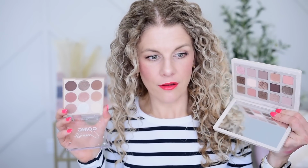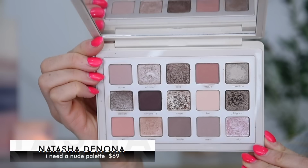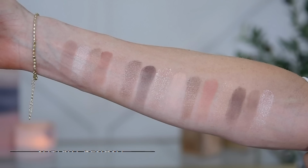It's a palette like this, but I wanted to show you guys one that I just discovered. I'm like, okay, actually, that looks an awful lot like the I Need a Nude palette from Natasha Denona, and it absolutely is. Now, obviously, you're gonna get a ton more variety in colors and finishes in this one, but as far as just the basic undertones and the basics that you get in here, if you were to take this palette and condense it to 9 shades, you would get the Going Coconuts palette.